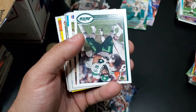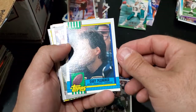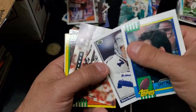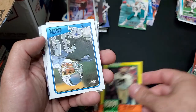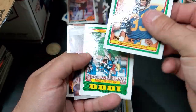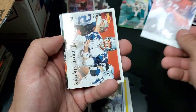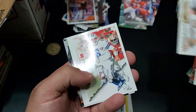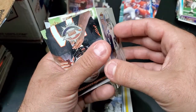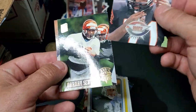Steve Largent. Steve DeBerg, Gary Plummer, Mike Singletary, Steve DeBerg, Steve Bartkowski. Got one of the ref cards, Eric Martin, Herschel Walker, Charles White, Kurt Warner, Steve Atwater, Troy Aikman, Michael Irvin, no, there's only one card. I was kind of thinking there was two there. Willie Anderson. Darnay Scott.